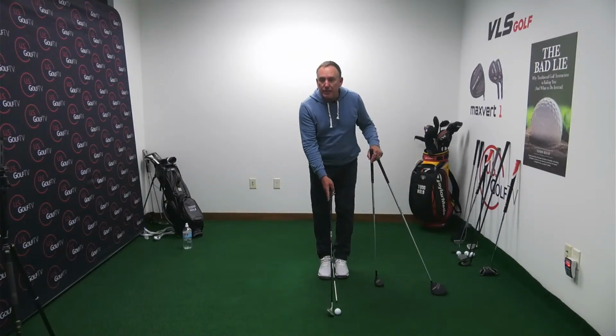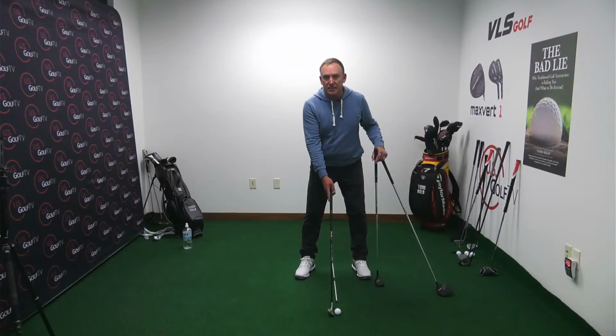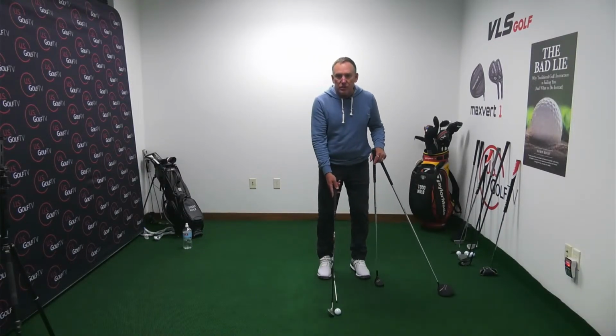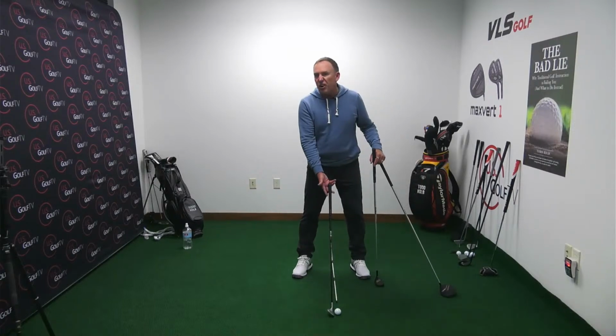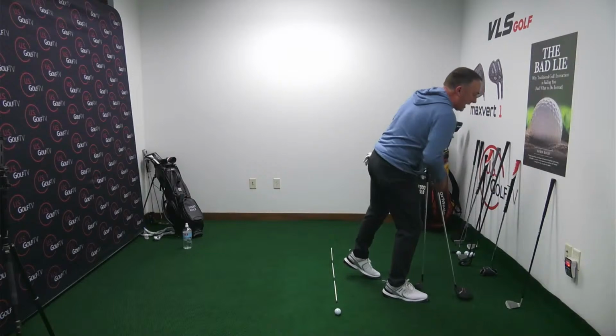Now, if I'm hitting an iron, let's say it's a 7-iron, I'm going to take a step towards the target and a step away from the target, roughly equal distances. So let me give you a numerical number: 5 inches towards the target, 5 inches away from the target. Makes sense. That's my iron.